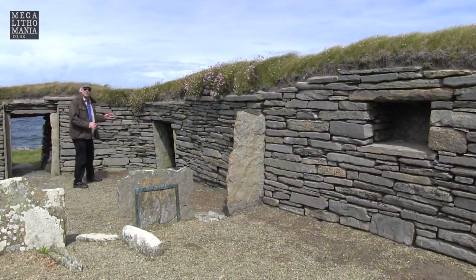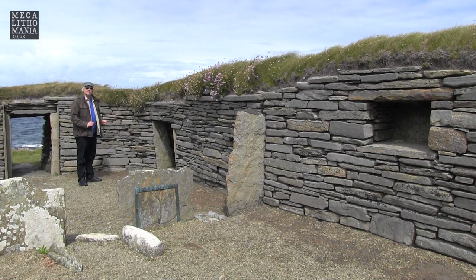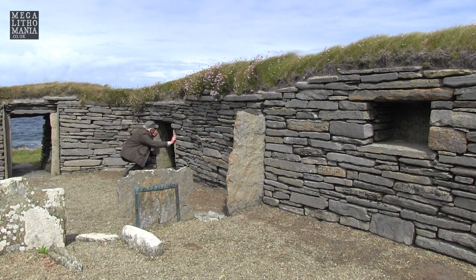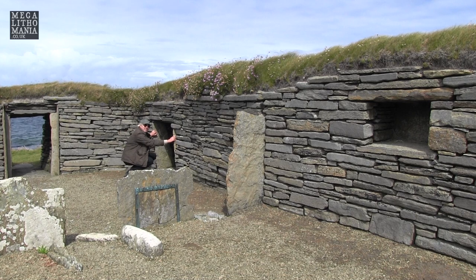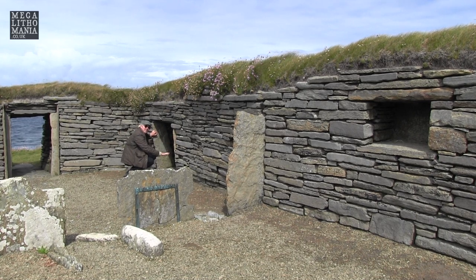And this is how you get through to the smaller chamber. So we're going to walk through here and take a look at that one just in a moment. Now, it's not for someone 6 foot tall. This is for people to crawl through, unless obviously it was a lower floor.